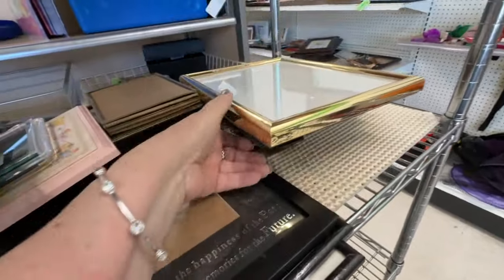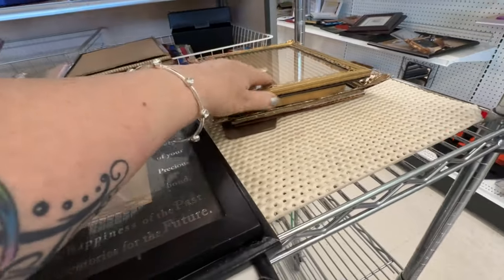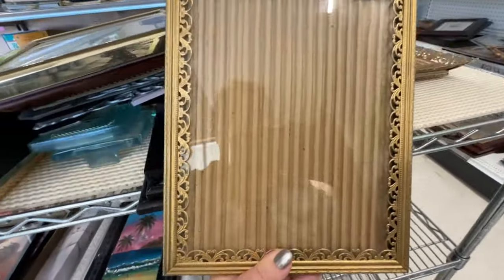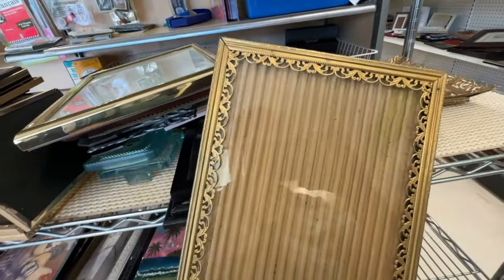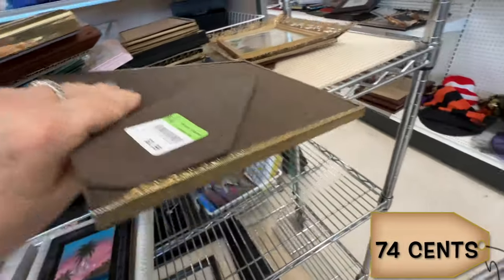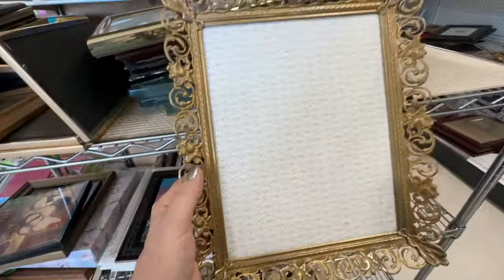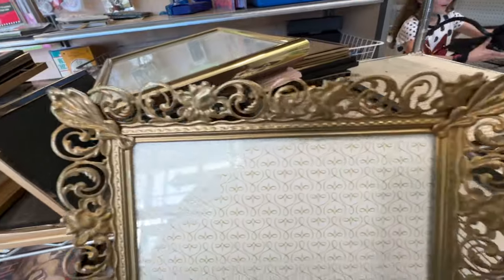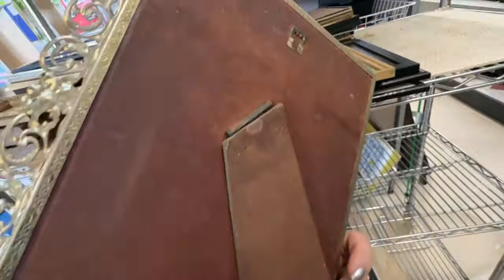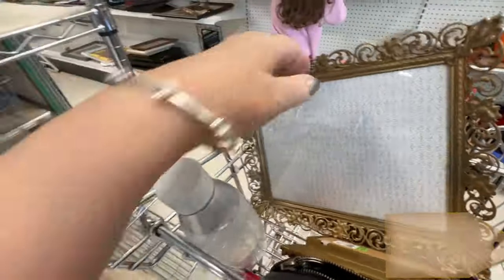Oh, I see some nice ones here too. Okay, little did I know I would be digging in frames. Oh, I like this one. And 99 cents as well. It's nice, that's metal all the way around. This one is $1.99, but I think it's a good one as well.